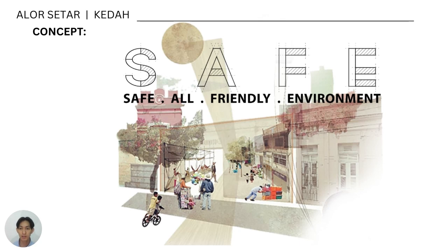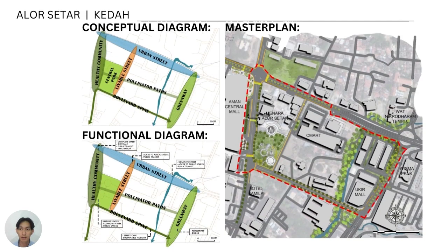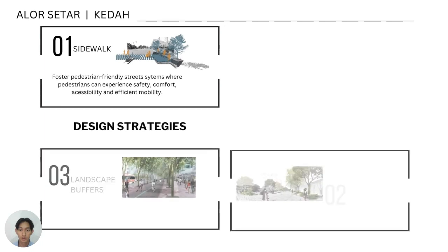This design process incorporates numerous considerations. Sidewalks and pathways are meticulously planned to provide ample space for pedestrians, ensuring accessibility for all individuals, including those with disabilities. This is the master plan that I have proposed. This is a healthy community, livable street, greenway, urban street, and also there's a pollinator path, which can provide ecosystem services. Moving on to the design strategies.